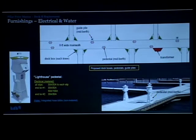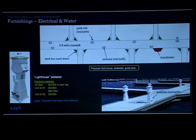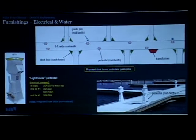That's a picture there of, and again, this is just our suggested or proposed electric pedestal of choice at present, just because it's the most widely used, frankly, and it's not terribly expensive, but it's tried and proven, and it's the Eaton Lighthouse pedestal. You've probably all heard of Eaton fittings. It's a PVC housing. On each side there's that little flap that comes up, and there'll be a 50 amp under there and a 30 amp.